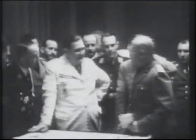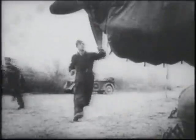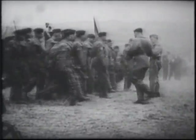109s were first used by German pilots in the Spanish Civil War, but this was just a test for a different war, carefully planned and ruthlessly executed. The German invasion of Poland in 1939 quickly condemned a proud nation to servitude, and in the process started the Second World War.